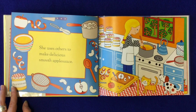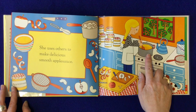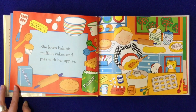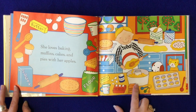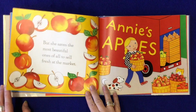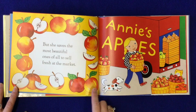She uses others to make delicious smooth applesauce. I love applesauce. She loves baking muffins, cakes, and pies with her apples. Do you like baking? I love baking. But she saves the most beautiful ones of all to sell fresh at the market.